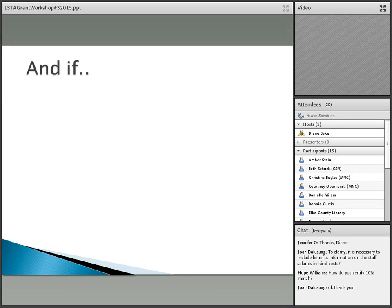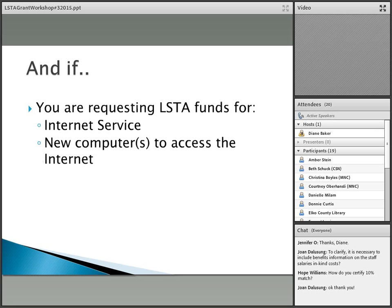If you're requesting LSTA funds, CIPA comes into play if you're requesting money for internet service or for new computers to access the internet, and also components that sit on the network that is connected to the internet. Those are the types of costs that would come into question with CIPA if you're one of the affected libraries.